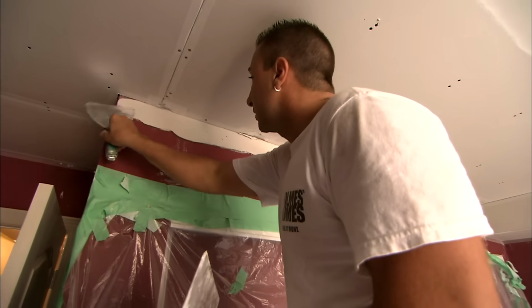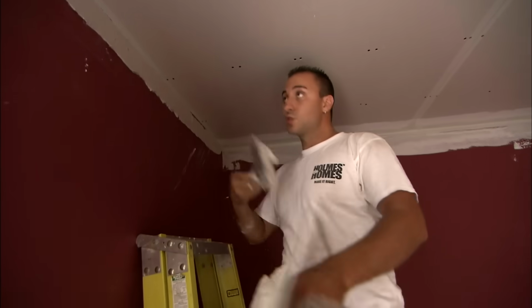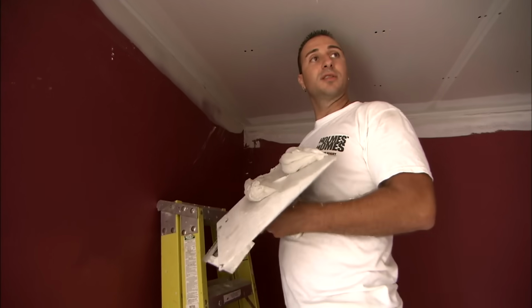I'm using a Durabond 90. That way I can work the whole room. This actually dries really fast and really hard. This way you do it once, you don't go back a second time. Nothing like looking back and having people admire your work and say good things about it, you know?